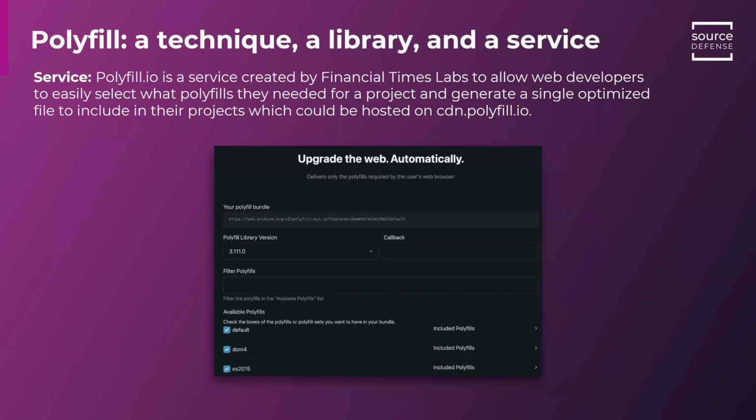So Polyfill.io becomes this website where, as you can see on my screen here, you can check boxes saying, hey, I need this feature, and this feature. And then at the top of the screen, in that bundle URL, the website will spit out a URL that the web developer can add to their front end, to their client-side code. And then when the web page is executing, the browser will grab that code that's built on the fly to include the different features that you need, and thus modernize the browser on the fly.